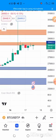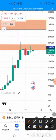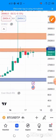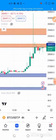Now look at the 4-hour. The 4-hour is showing you that the market is totally weak. Look at all this place. It's showing that the candle is totally weak to go further. I bet you, even though this market will go a bit up like this, it will definitely come down. Now you see that I'm trying to get a good position for you on the 4-hour time frame.